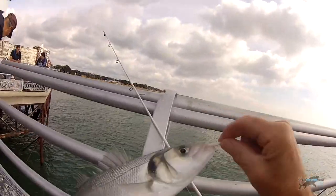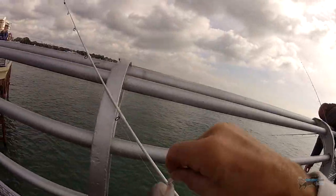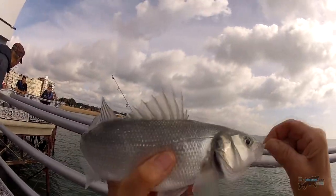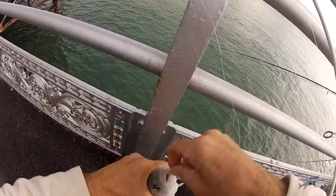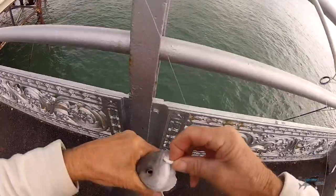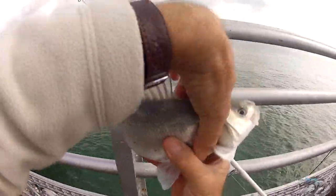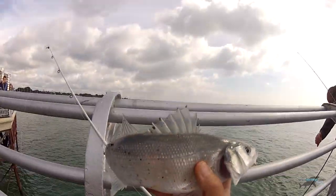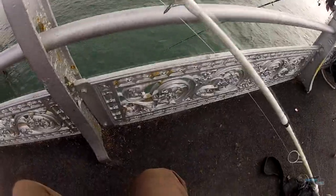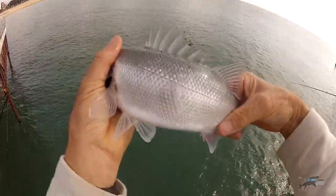Well, there we go, look. All those hours I spent fishing on the beach, and I could have been down this pier catching bass like this. Let's get him off, get him back. And if you come fishing down here for the bass, just be aware they have got spines. Get this guy back before he spikes me. There you go. Gone.